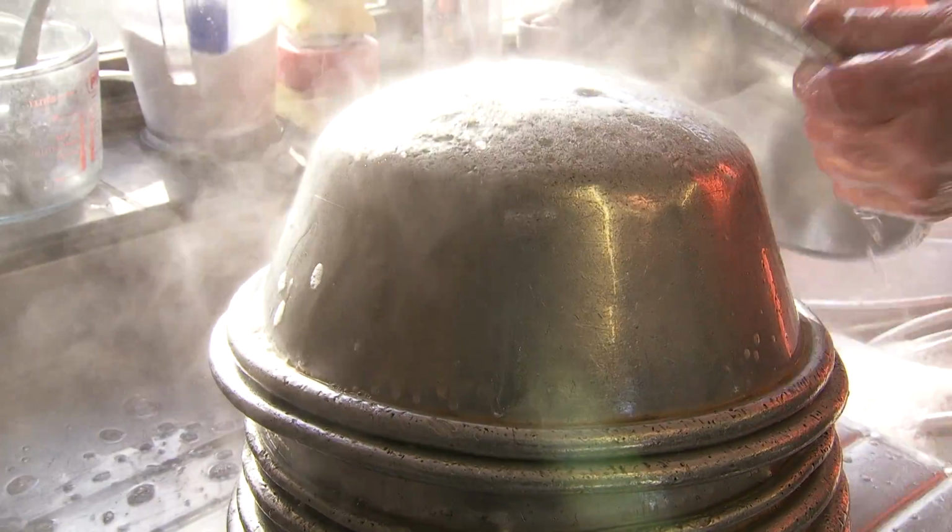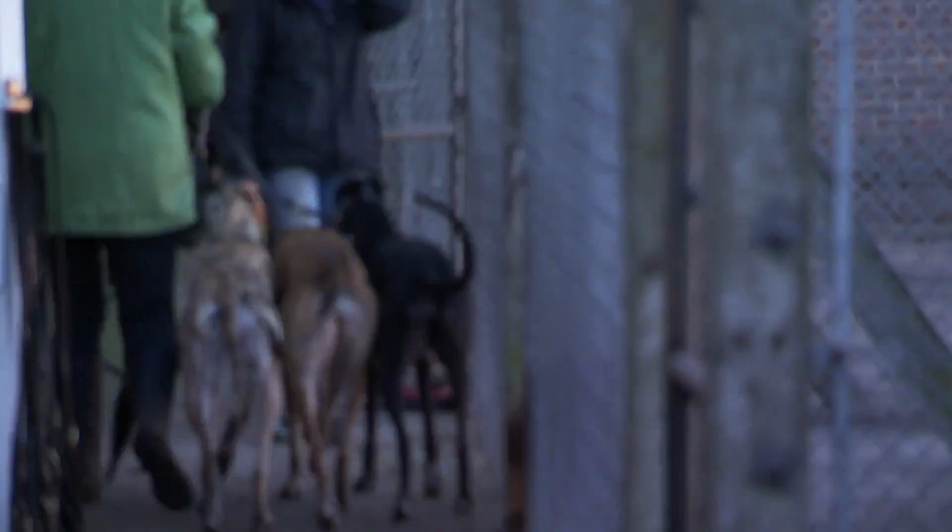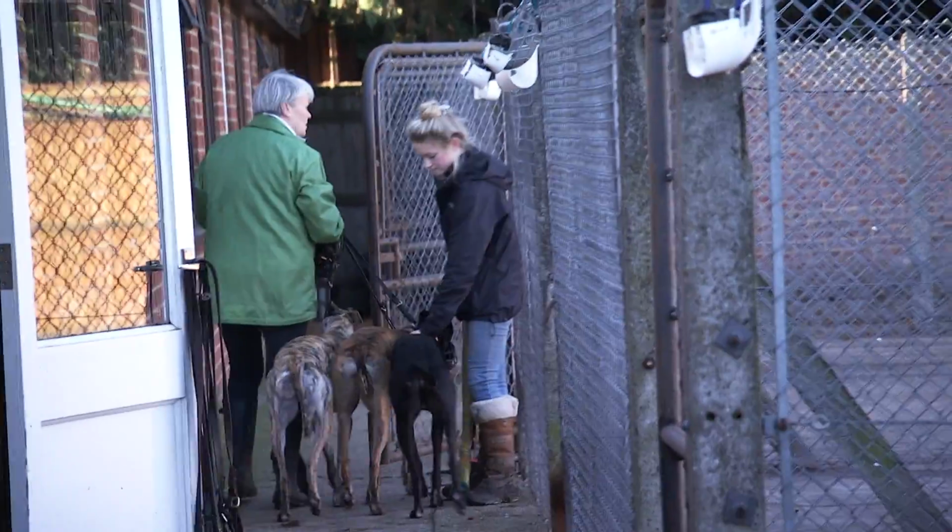You said 85% is the food then. What makes up the other 15%? Well, they've got to be kept in a healthy environment. They've got to be kept in a clean kennel. They've got to be out and about most days. Our dogs, every dog gets between 2 and 3 miles a day every day.